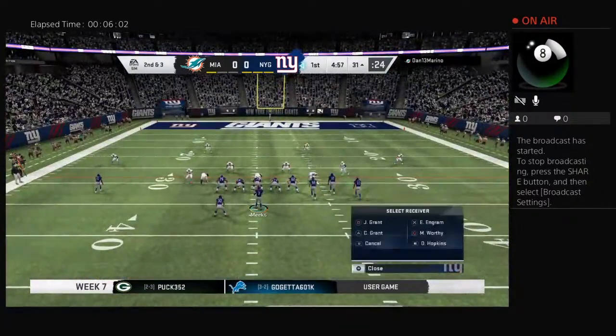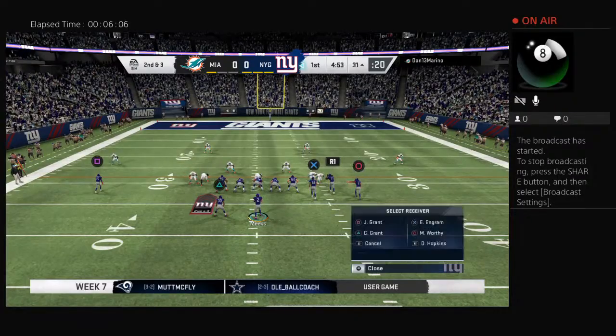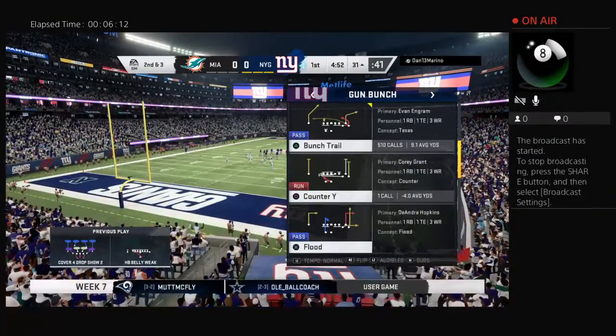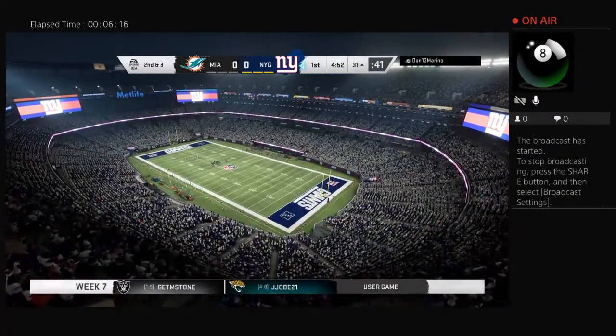A good run, got 7 on first. Here's 2nd and 3. And play is stopped here. Timeout. It's the defense calling the timeout here. And my goodness, they're now out of timeouts here in this first quarter.